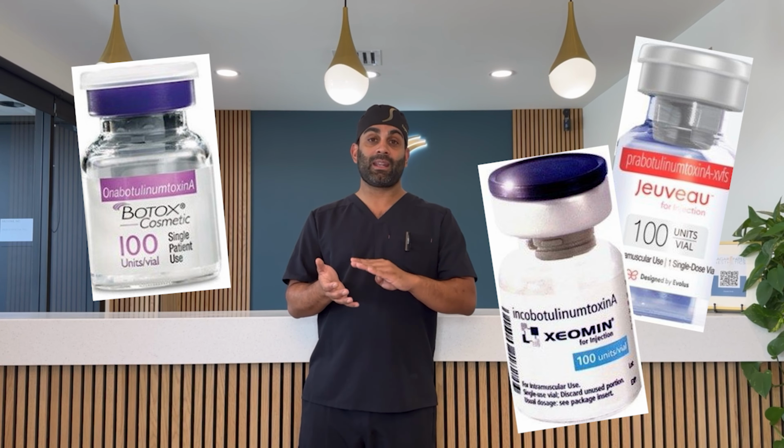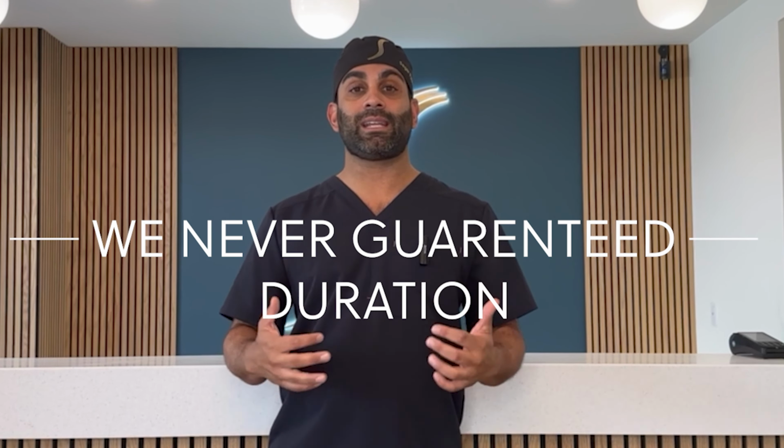Now, the advantage of a 6-month botulinum toxin is simply that you don't need to have it done as often. Now, in general, when we had multiple options of botulinum toxin formulations, those are going to be Botox, Jeuveau, Xeomin, and Dysport. We never guaranteed duration. And that is something that when you introduce a new product and you're changing any pricing structure based on a guarantee of duration, there's nothing the provider or the patient can do to guarantee that.